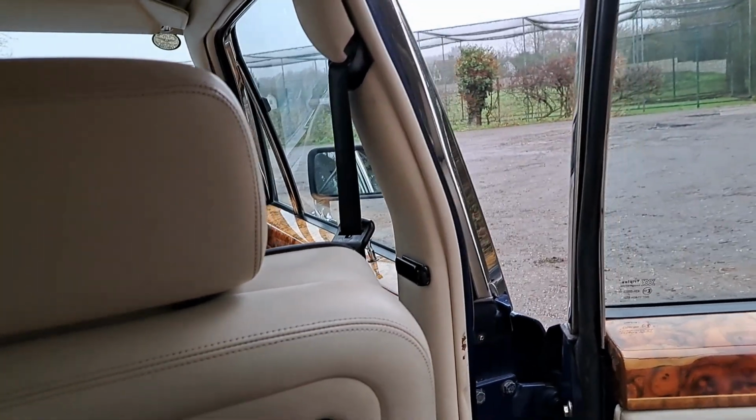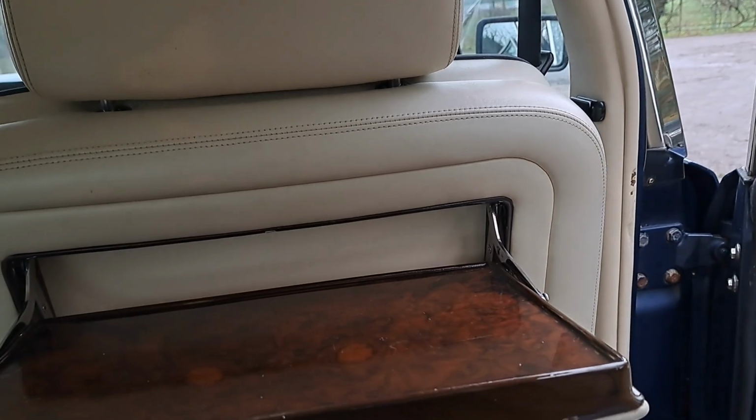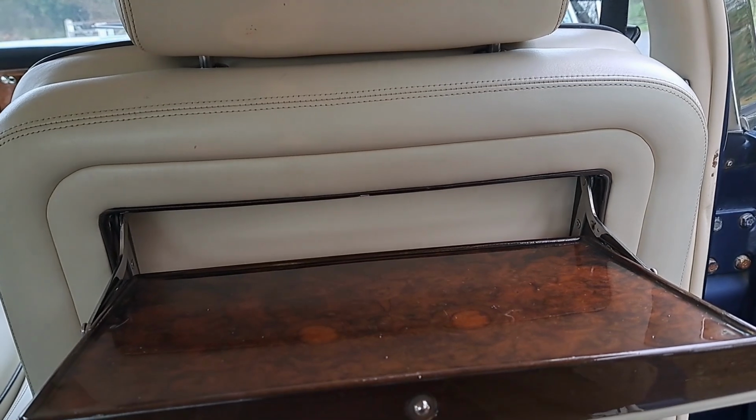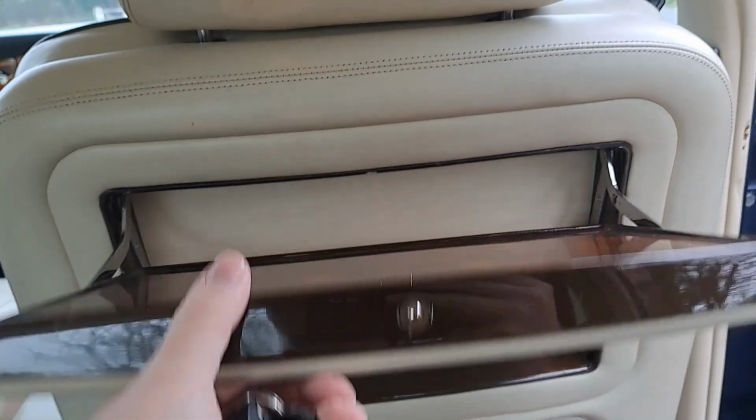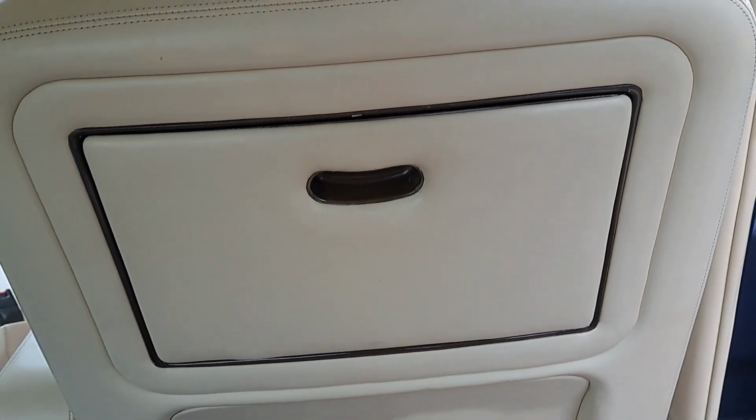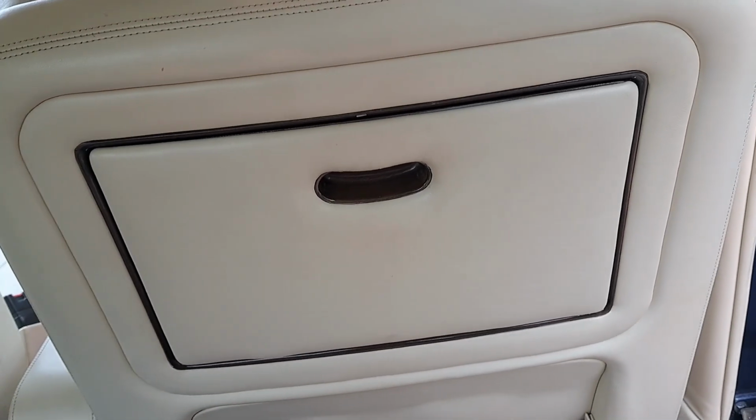You've got the picnic tables like this. I don't know what you'd be putting on there in 1991. It wouldn't be a sort of phone. You might fit a very small laptop on there, maybe. But look at all this legroom. It's absolutely ridiculous how much room there is in here.